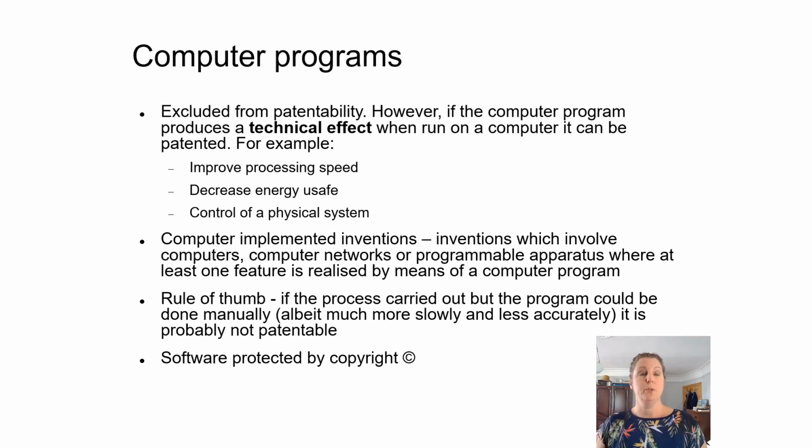Similarly, computer implemented inventions, so that would be some sort of process which as part of that process involves a computer or a programmable apparatus of some sort. If you're looking to patent the whole system, which includes that computer or computer program, then it's possible that you'll be able to get a patent.